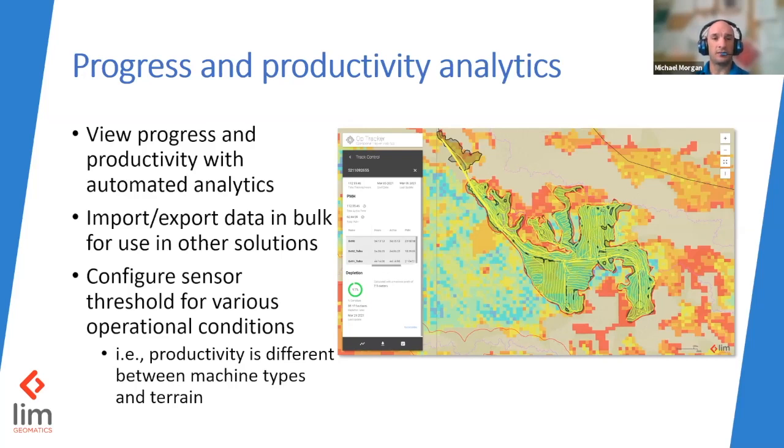It also allows us to configure sensor thresholds for various operating conditions. The different sizes of machines obviously operate at a different speed, and they cut different sizes of wood, and this allows us to specifically configure the operating system so that we get the right piece of equipment into the right block, cutting the right piece of wood.